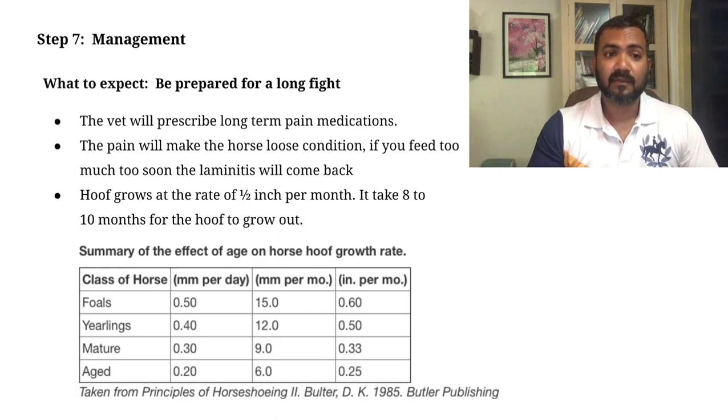The management of a laminitis case is possibly one of the most important things that you need to do. What you should expect is that this is going to be a long fight. Now, the veterinarian is going to obviously give you medicines to control the horse's pain and the inflammation, and the pain is going to make the horse lose weight. So don't be in too much of a hurry to start feeding your horse a full grain feed again, because mostly that's what caused it in the first place. So understand that you just have to wait it out.